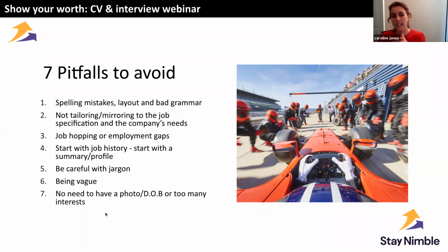My next issue would be to be really careful with jargon. Some organisations use loads of jargon and you think that everybody else knows the jargon, and then you put it on your CV and everyone's asking you questions and you're like, oh, don't you know this? It can be really off-putting for an HR person or recruiter because they're like, I don't get this, I don't get this. So do be really careful about jargon.